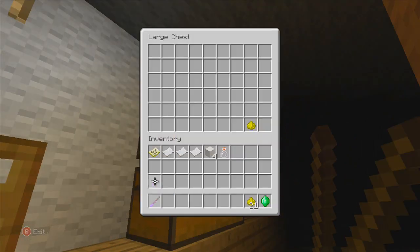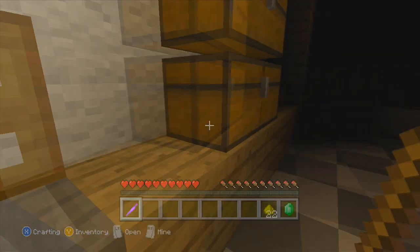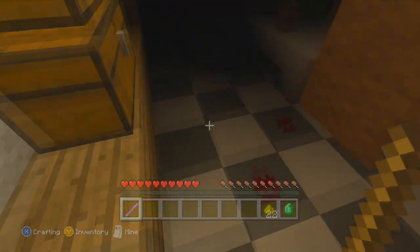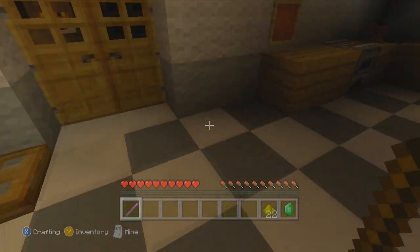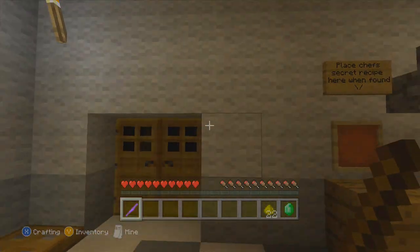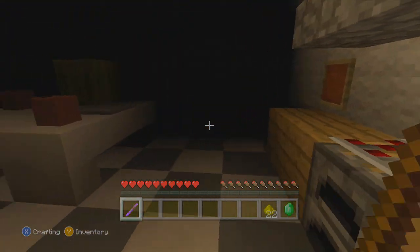We have a dollar. We have to find $5. So at least we found one in the kitchen. Let's see. We just need to find some more. We need to find some more moolah. Oh, wait. I just saw him outside the door. Play chef secret.